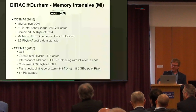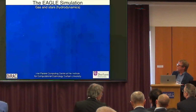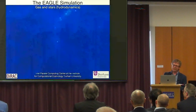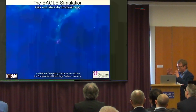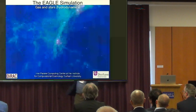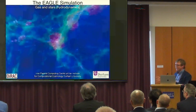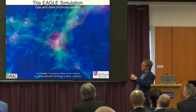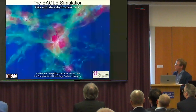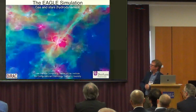So the kind of calculations this was designed to support are this. What you're looking at here, I don't know if we can dim the lights, is the evolution of a small part of the universe to produce in the middle what will end up being a galaxy like our own galaxy, the Milky Way. What you see in this simulation is just stars and gas, but actually there's also a huge amount of dark matter, and the dark matter is providing the gravity that drives all of this. The colors are telling you when the gas is heating up, so red, the gas is getting hotter.